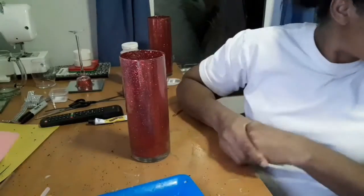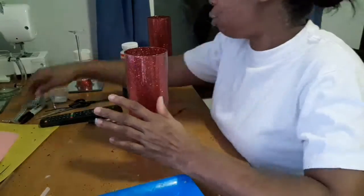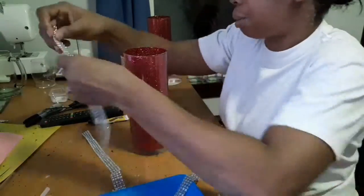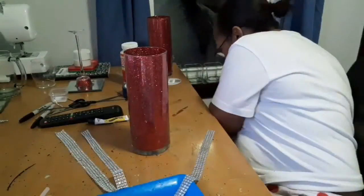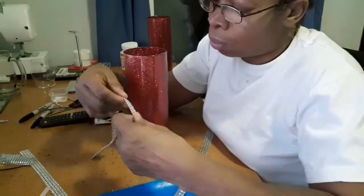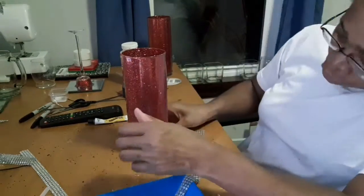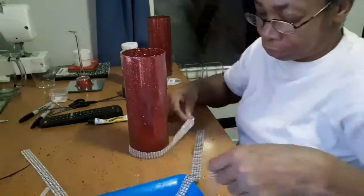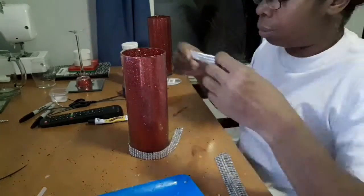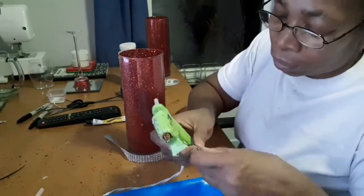So now I'm going to take my tall vase and I'm going to put my bling diamond wrap around the vase. And each one of those pieces will have 4. It won't be 6 like the box have. It's going to be 4 pieces. And I'm going to do that for the top and the bottom of each one of the vases.